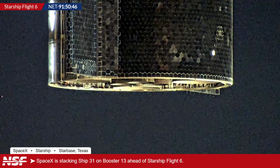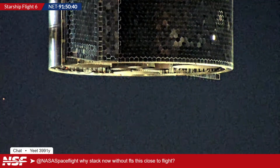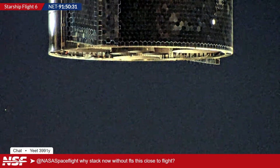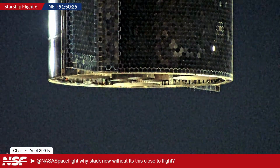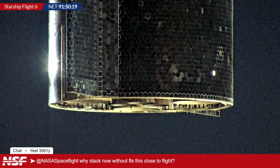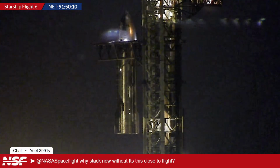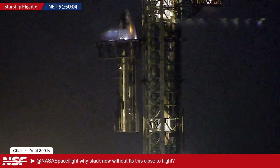No problem. So Yeet is asking, why stack now without flight termination this close to flight? I mean, if it was sunset, I would say PR. But it's not. Maybe they just want to do some checkouts of the full stack before they install FTS. I don't know. That's a good question. What do you think, Trevor? I mean, these two vehicles have never been stacked before. So I definitely could see them wanting to find out if there are problems with 90 hours left before launch, rather than in 1 or 2 days from now, when they would have less time to deal with any problems.